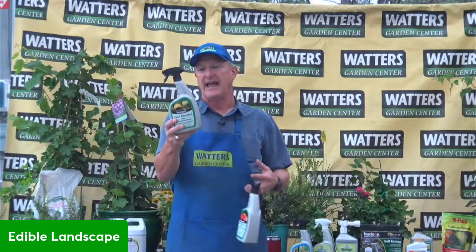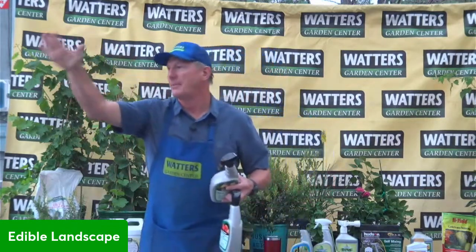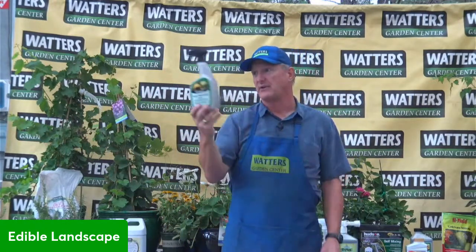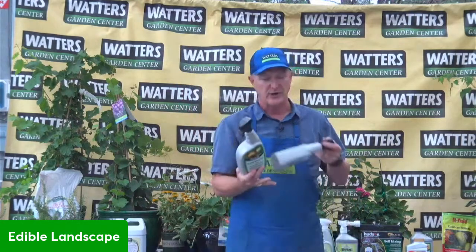So every year I just buy a bottle of this Yield Booster. It's liquid calcium. I spritz the foliage, not the fruit. Don't focus on the fruit. The plant's going to take it in through the foliage mass, not the roots, from the foliage. I do that every couple of weeks. Actually, I'll get one of these each.